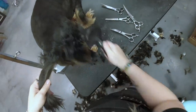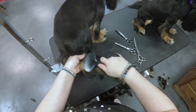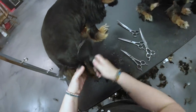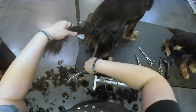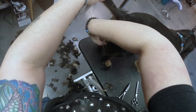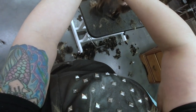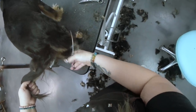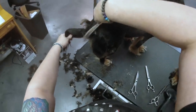Alright, and then I'm gonna brush this down. Hold on, baby. I know. There's a little mat I missed earlier. It's okay. Alright, and then I'm going to take my chunkers, and I'm just going to slightly take off that to where it matches the foot, as well as in between. I'm trying to hold this hair to the side, blending it together so it looks more natural. Like that.